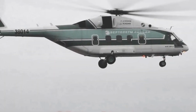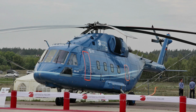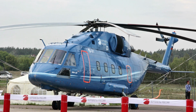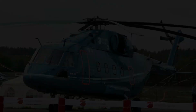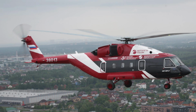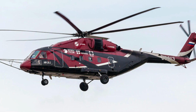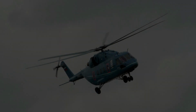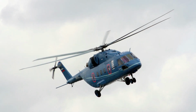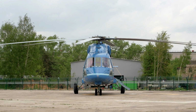Development of this helicopter is now complete. Its small-scale production began in 2017. In 2018 it was announced that series production of the Mi-38 began. For passenger transport missions, this helicopter accommodates up to 32 troops. It can carry 5,000 kilograms of cargo internally or 7,000 kilograms externally. Various versions of the Mi-38 are planned to be produced for different missions.